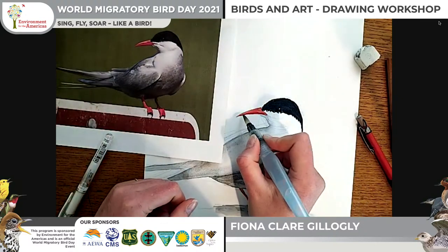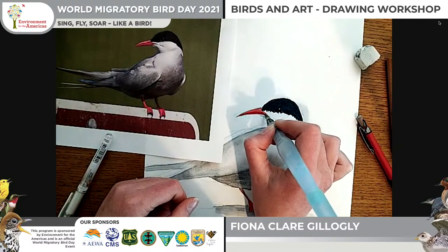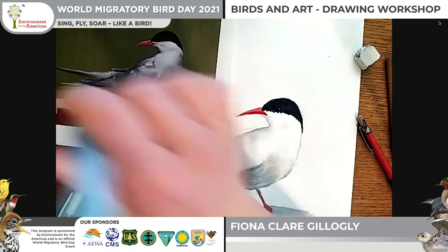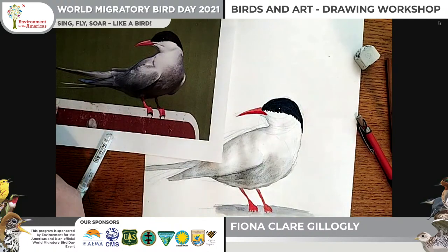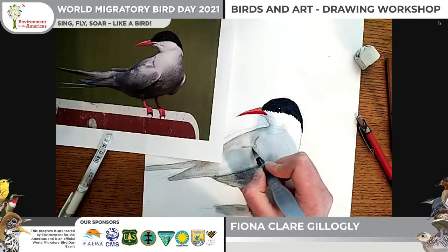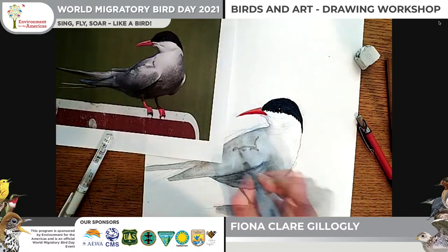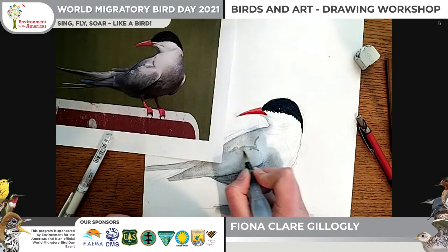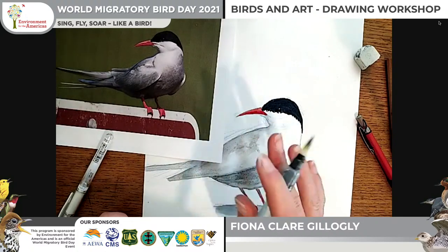And add a little more dimension to the beak. I'm going to put a little bit of a shadow on the underside of it. A little more detail to the wings. My brush isn't clean. Something very important to remember, always clean your brush.